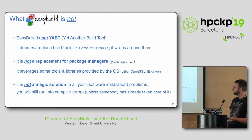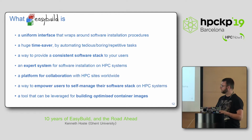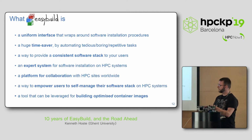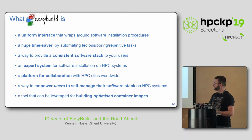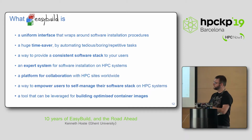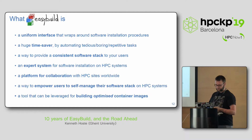It's a uniform interface for installing software. It can save you a lot of time. It's a way to provide a consistent software stack to your users, so whoever does the installation, you can't really tell from the outside because it spits out modules. The modules look the same no matter who does it. We work together, so it has gradually become an expert system. People help out each other, put in small fixes or small improvements to make the installations better.